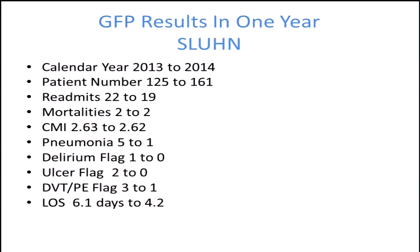So in 1 year, we started this in April 2013, so we collected data from the year prior to that. Going to April 2014, we compared the two sets of data. Number of patients went up a little bit. The readmits went down a bit. Our mortality rate wasn't bad. It was about 1.5%, less than the national average to begin with.